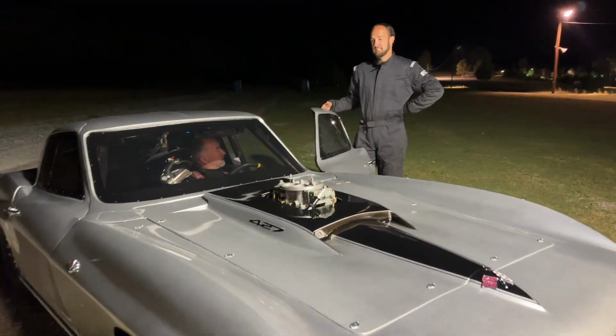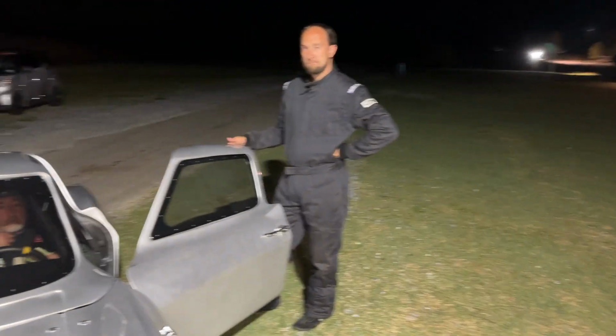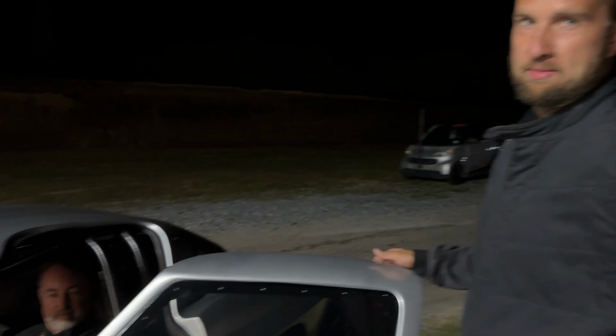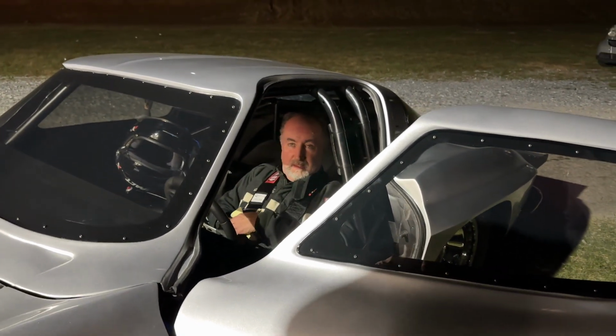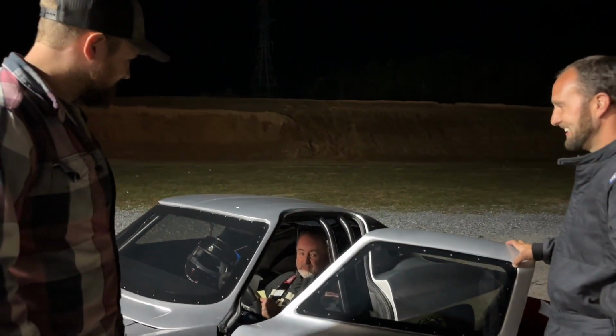It sounds like it's accelerating. I don't know. What was that last time? You ran a 6.95 at 105. 6.95 at 105. So, ready for nitrous? Ready. We've got to go a lot faster.